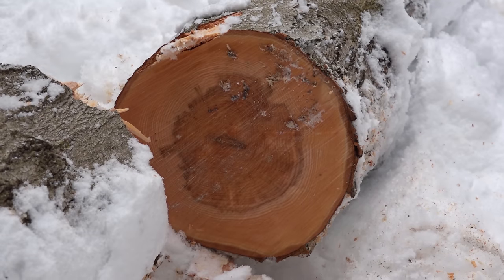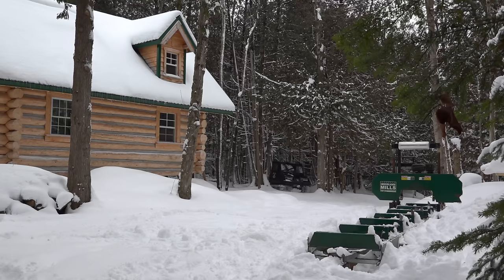I figured this maple would have some good spalting throughout the grain, so I took a 10-foot section over to the sawmill to make some live edge lumber.